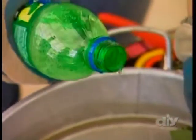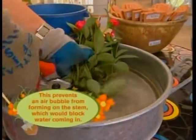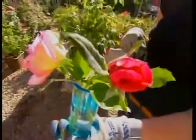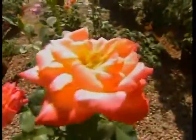Once inside, pour a little lemon lime soda in a bucket of water and submerge the stems. Then cut another inch off the bottom at a slant and remove any leaves that'll be underwater. And finally, place your vase in a cool, dark area for a couple of hours to let them adjust. It's a little more work, but aren't your roses worth it?